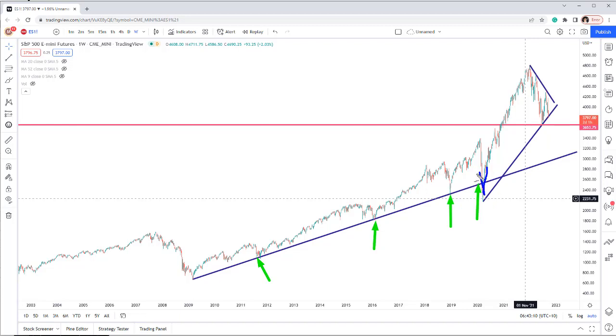And then generally what happens is when you get the false breakout like that, you get a bit of a slingshot move. Now remember, this is a weekly chart, guys. So what I drew there is probably 6 to 12 months worth of data. Okay, so when I say slingshot move, it's an overall move to the upside.